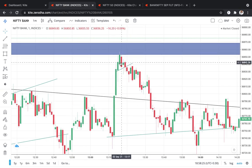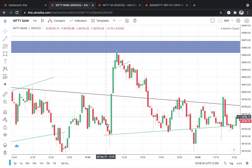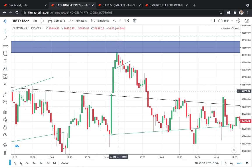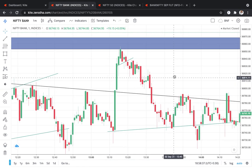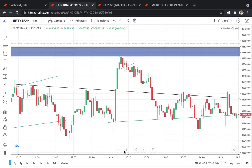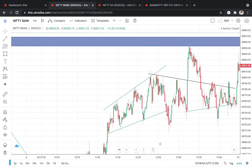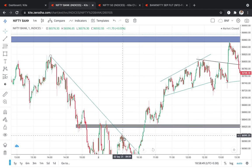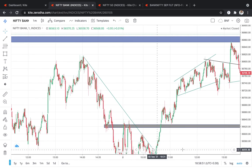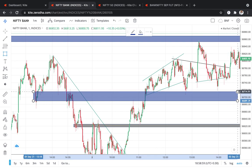This was not a big breakdown, but still I just wanted some kind of confirmation because there was a nice volatile movement. So I just took the trade around 123 here. After seeing the breakdown, I kept my stop loss above this zone, and take profit was somewhere here. So this area was my take profit zone.